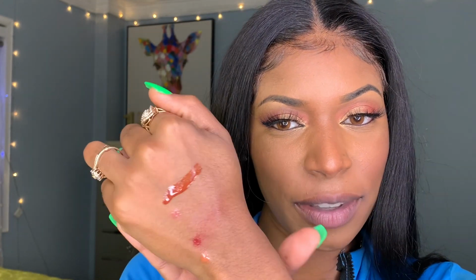It's giving me more chocolatey vibes. Yeah. I love a good chocolate color. Chocolate is just that color, especially in the season, like brown eyeshadow, brown everything. Brown is that color for fall 2020. Trust and believe.